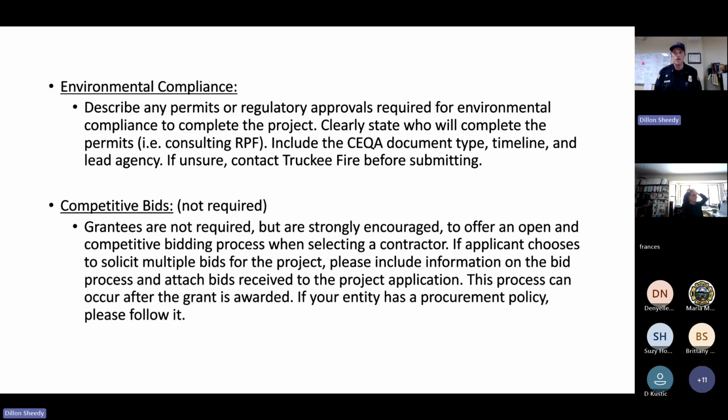Just to highlight again, competitive bids are not required, but they are strongly encouraged. This does offer an open and competitive bidding process, which should drive prices down or at least introduce some competitive pricing. This bidding process can occur after the grant is awarded. But again, if you want to demonstrate readiness, you should probably have this done before applying. And if your entity has a procurement policy, if you're a professional organization or a nonprofit, please follow your procurement policy.